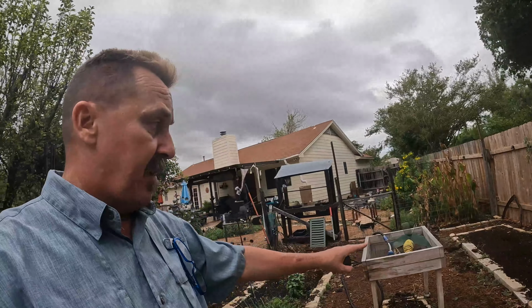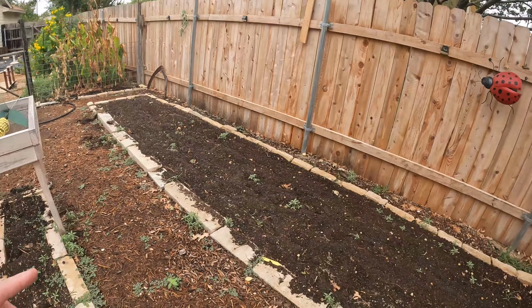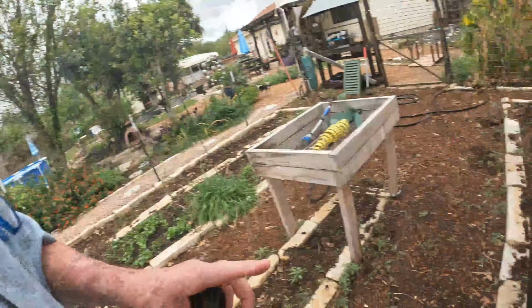Another thing we're converting in the garden is these beds to raised beds. 14 to 16 inch tall raised beds, the same width as these, about 3.5 feet. I don't want to bend down anymore. Miss Rochelle and I are getting a little up there in age. Not too much. We're young grandparents.